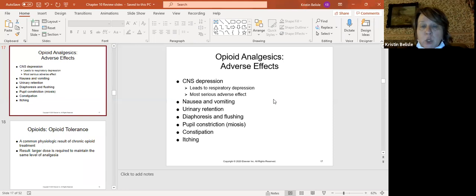Diaphoresis and flushing, pupil constriction or miosis. If you have opioids on board, you're not going to have dilation. You're going to have constriction. And so when you go to assess your patient with your penlight, looking at their pupils, they're going to be constricted. It's also a moment that you might know that a patient's taken opioids outside. So they come into the ER or the clinic and you're doing an assessment and you notice their pupils are constricted. It might make you go, ooh, they might be taking some opioids.